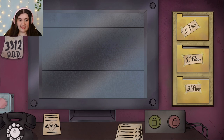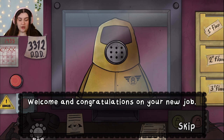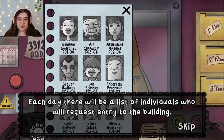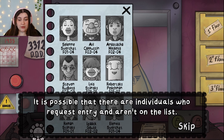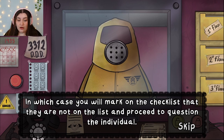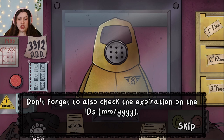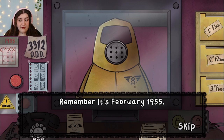Oh, here we are. We're in my office. Welcome and congratulations on your new job. As you can see on the introductory film, your job is to verify the entry of the neighbors of your building. Each day there will be a list of individuals who request entry to the building. It is possible that there are individuals who request entry and aren't on the list, in which case you will mark on the checklist that they are not on the list and proceed to question the individual. Also, you must verify that the ID and the entry requests are correct and have the respective DDD logo. Don't forget to also check the expiration date. Remember, it's February 1955. I wish you good luck.